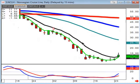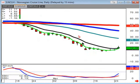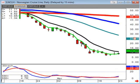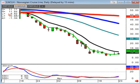Because I bought puts when we first started seeing the market turn over. I bought puts on Norwegian Cruise Lines. And somewhere down here, may have been on this day, I thought, all right, I'm going to be clever. We're in the oversold area. It's doing a doji. It's almost the same magnitude. I'm going to cover my puts.